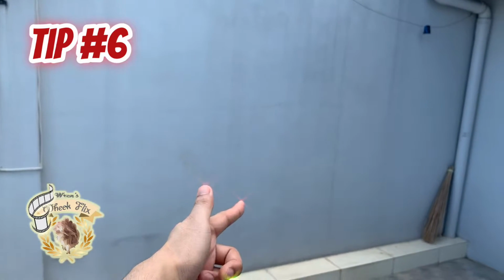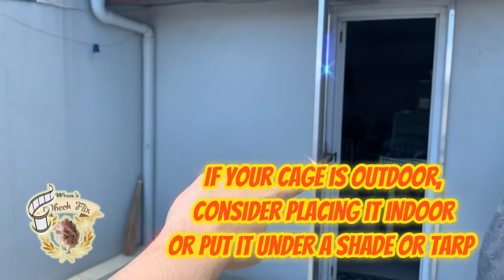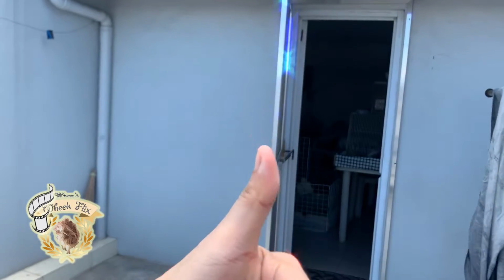Tip number 6. If your cage is outdoors, consider placing it indoors or putting it under a shade or tarpaulin. This is to avoid direct sunlight, which can cause heat stroke.